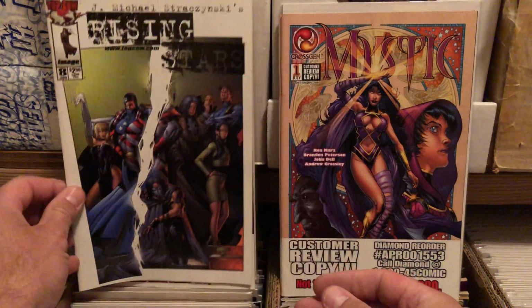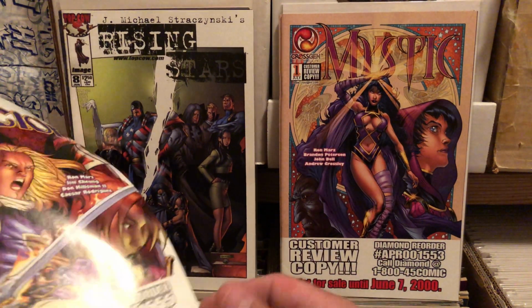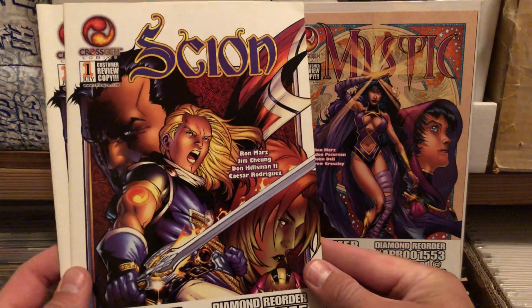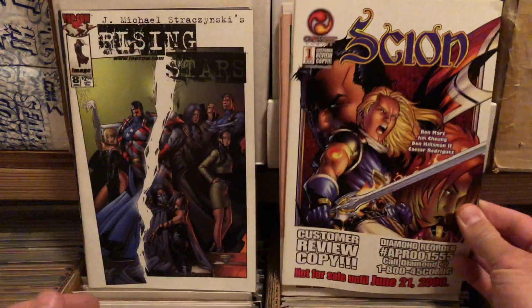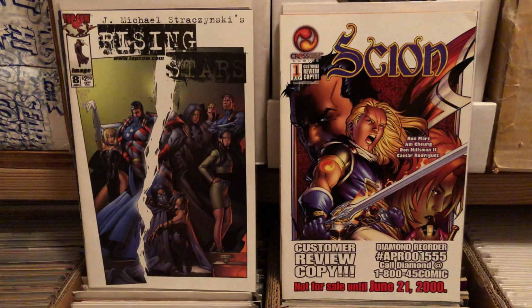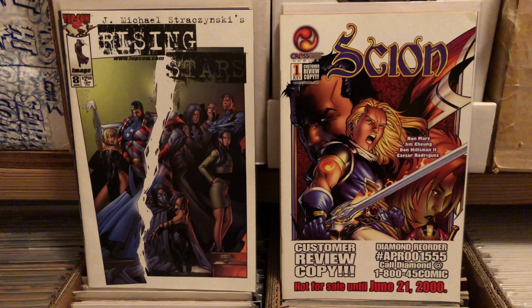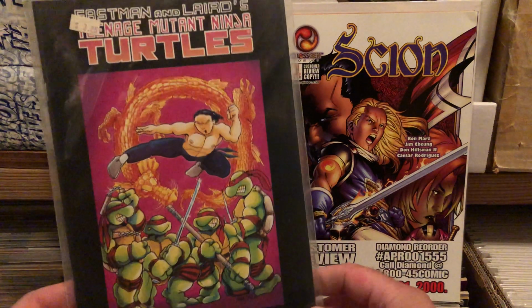I got an issue of Rising Stars #8. It was probably just stuck to the back, because here is another customer review copy, of Scion #1. And these are all review copies. I don't understand how these work. If these are weird or special or valuable or people are looking for them, somebody let me know. Or if you know what these are, were they free? Did you hand them out? Did you loan them to people? Did people stand in the store and read them? I have no idea how these worked. But if you know, let me know, because that's just weird.